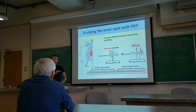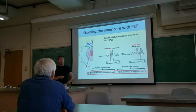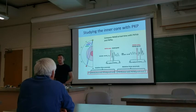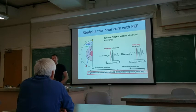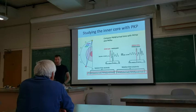We can see PKP BC at a relatively short range of distances before it's obscured by the inner core, whereas we can observe PKP AB out to a larger range of distances. So even though it's likely more contaminated, if we want to look deeper into the Earth, we have to rely on this AB minus DF measurement.